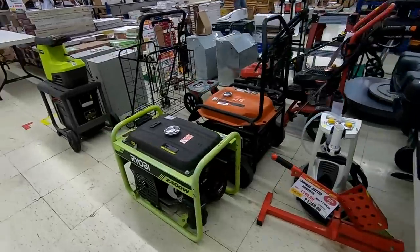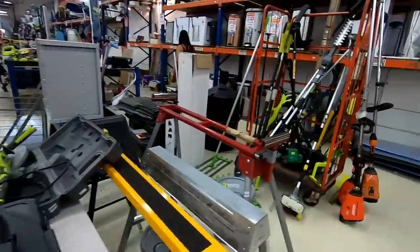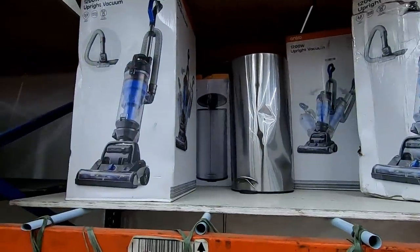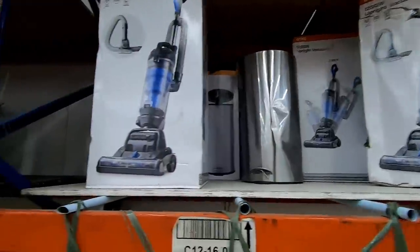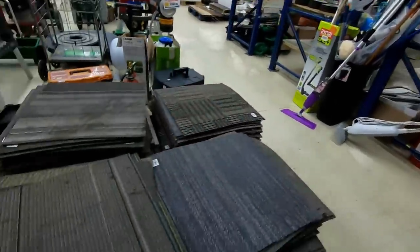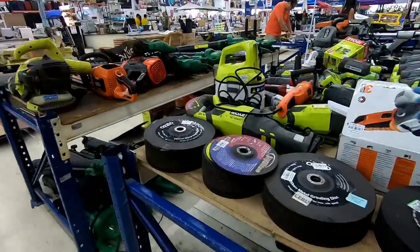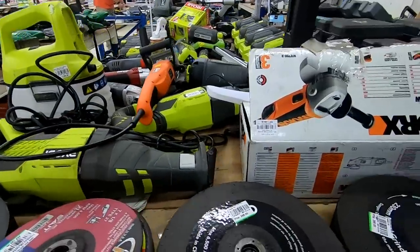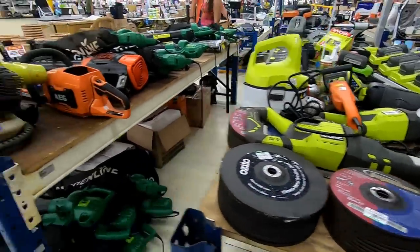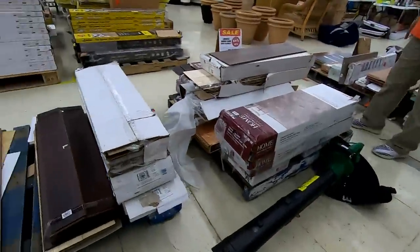They had an electronic piano up front, some generators, and carts. They had some painting type equipment, vacuum cleaners, various different types of tents and chairs, outdoor chairs, lounging chairs, more waste baskets. And it just looks like used carpet squares. They had televisions, cutting blades type tools, a lot of Ryobi, I believe. Different types of tools, a few different brands, looks like a couple big blowers there. Blow your dust into your neighbor's yard.